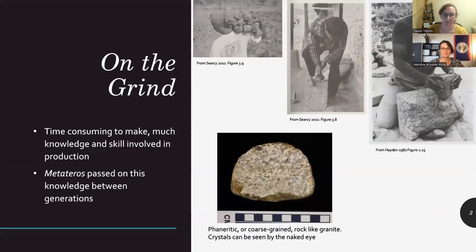Manos and metates themselves were found in nearly every household unit among the ancient Maya. These groundstone tools were time-consuming to make and required a lot of knowledge and skill to produce. The people who make groundstone tools are often referred to as metateros. And in the past, this was a trade that was passed down through generations of male relatives.